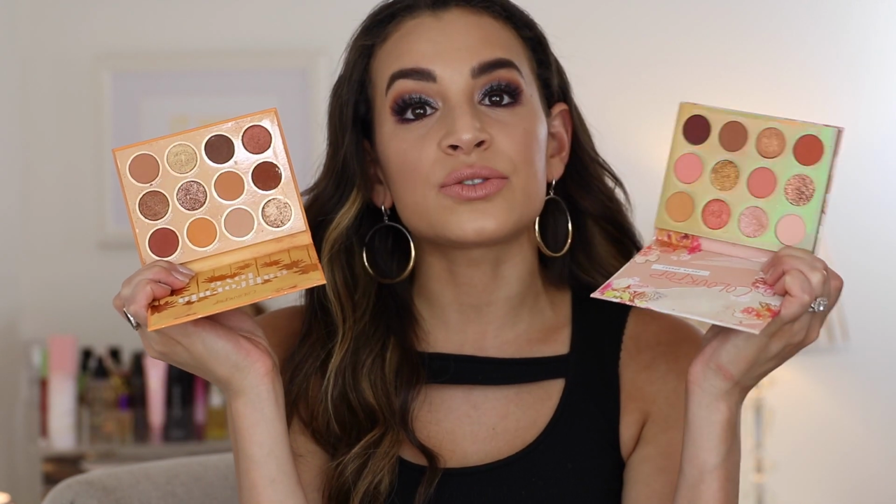I think I probably put this in a favorites video already. If it's not, here it is again. But love this palette, and I'm loving this one as well. But if I had to choose, I like this one a bit more. What I like about this one is that it has a bunch of different textures and more of those peachy tones. So both of them are amazing. It just depends on what colors you prefer, and I tend to prefer these a little bit more than these.